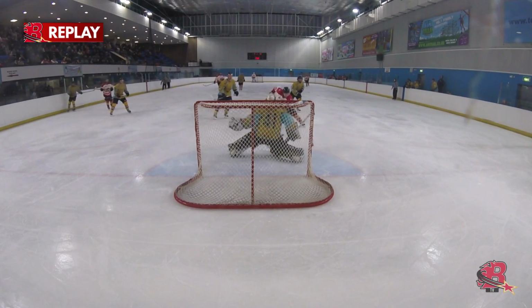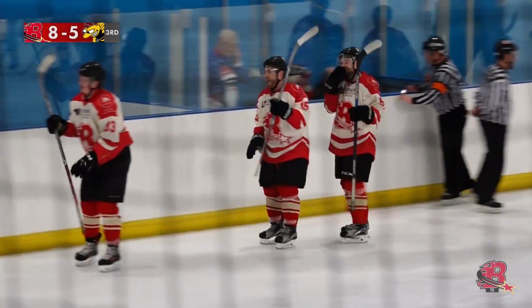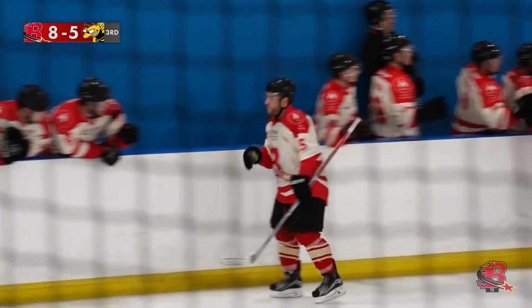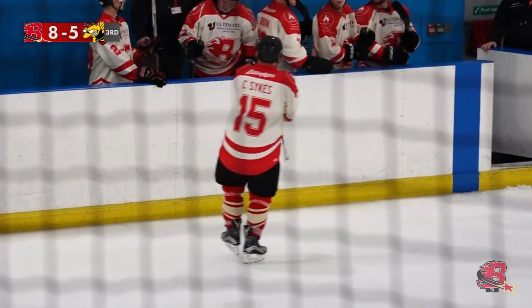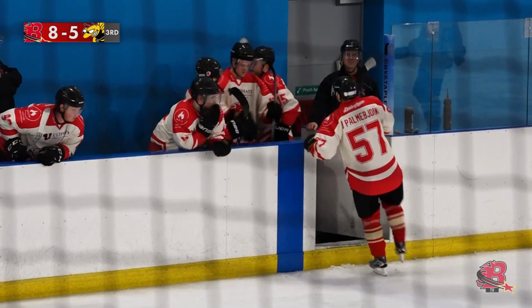He's took it as though he's going to take it round the forehand side and then just dragged it back to his backhand and just with one hand on the stick just lets the puck glide into the net. Chris Sykes, that is filth. And his points just keep going. Can you age restrict this when you put it onto YouTube, please? 18 plus only. That was disgusting.